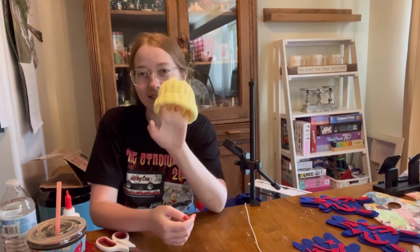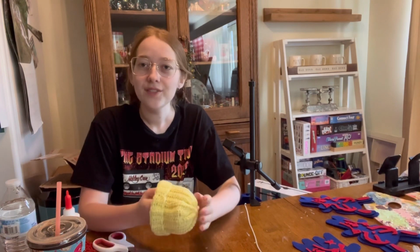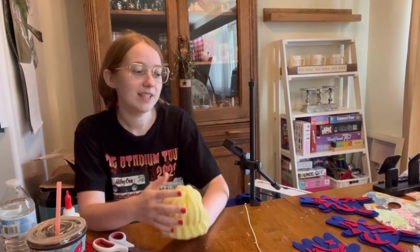But anyways, it came out so cute. It's so tiny. I feel like it would also fit an American Girl doll, which I have some of my old ones, but I don't know where they're at the moment. They might be in storage in my closet, and I don't feel like getting that out. But yeah, anyways, I think it's really cute.